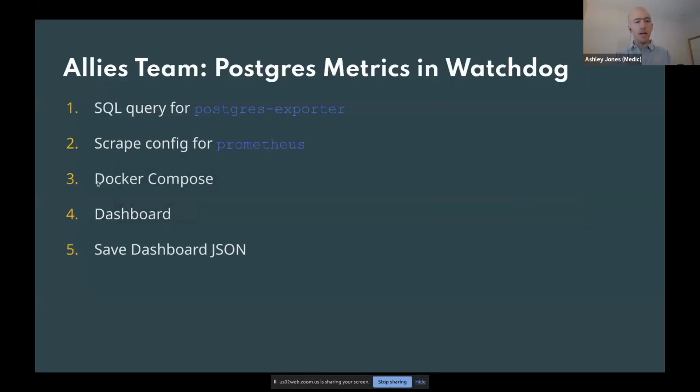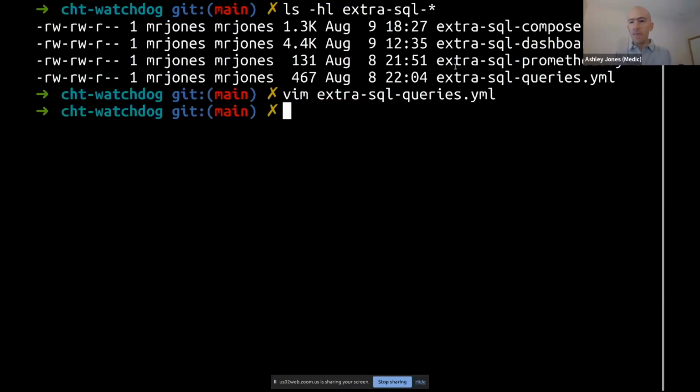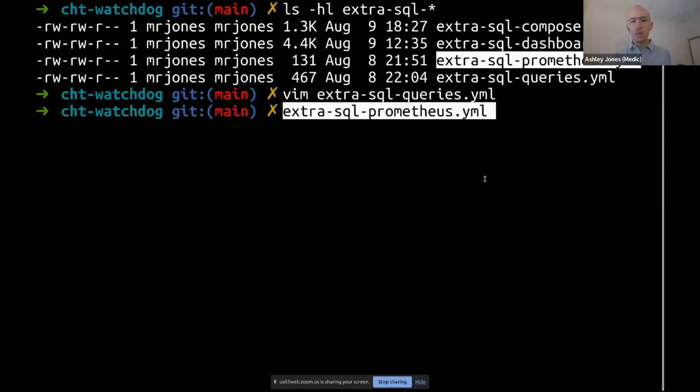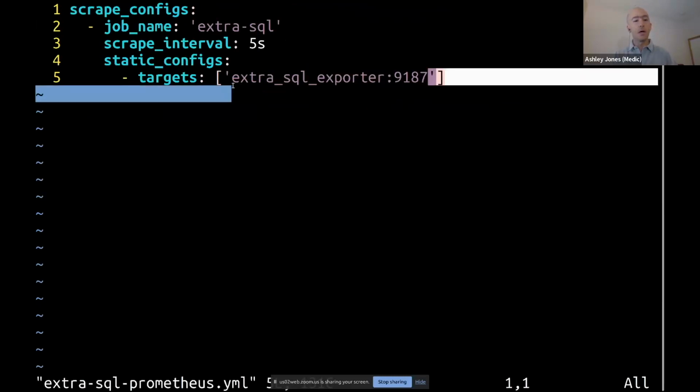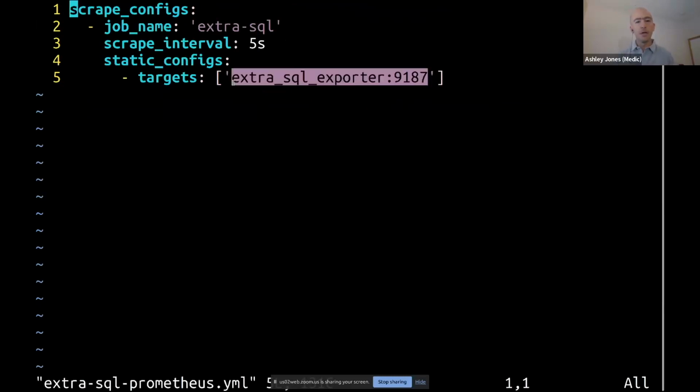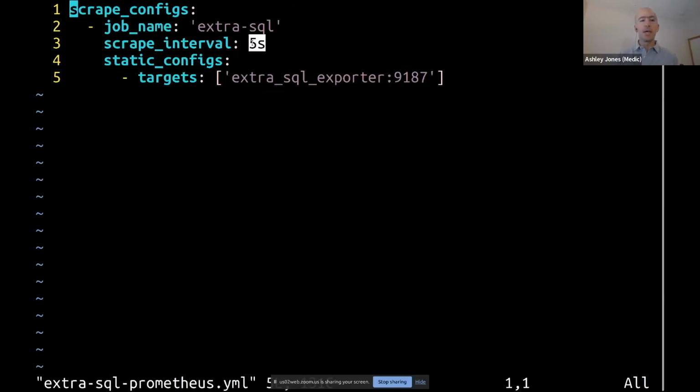Our next step is to set up the scrape config. So we have that set up here. Scrape config is very simple. This is just saying that there's a URL. This is going to be a Docker address here. There's a URL with a port, and you should scrape it every 5 seconds, and that will allow Prometheus to ingest it.